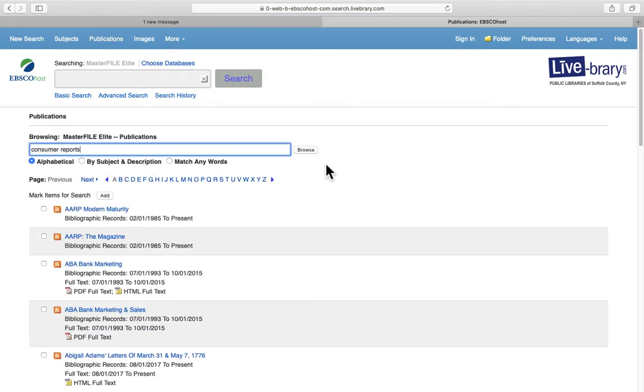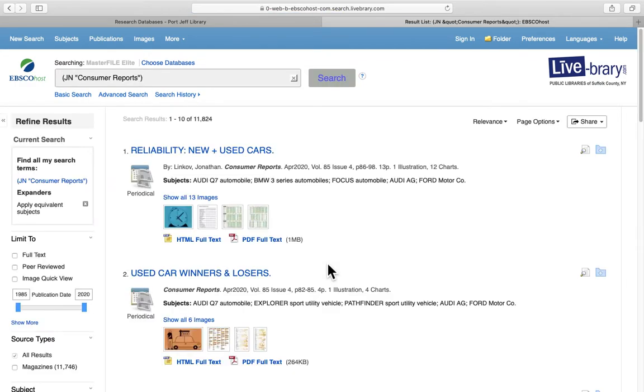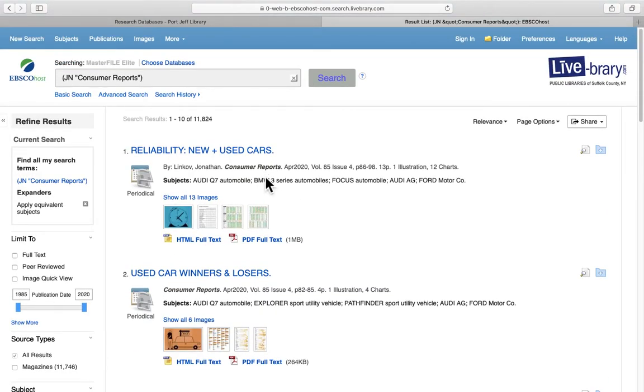Consumer Reports. Click browse. There it is. Okay, all right. So click the little box next to it and hit add. Okay, and there we go. All right, so we want to search Consumer Reports. Okay, so it's taken us back into Consumer Reports. So this is how you get back to it if you accidentally get out of it. All right, so that's the magazine.